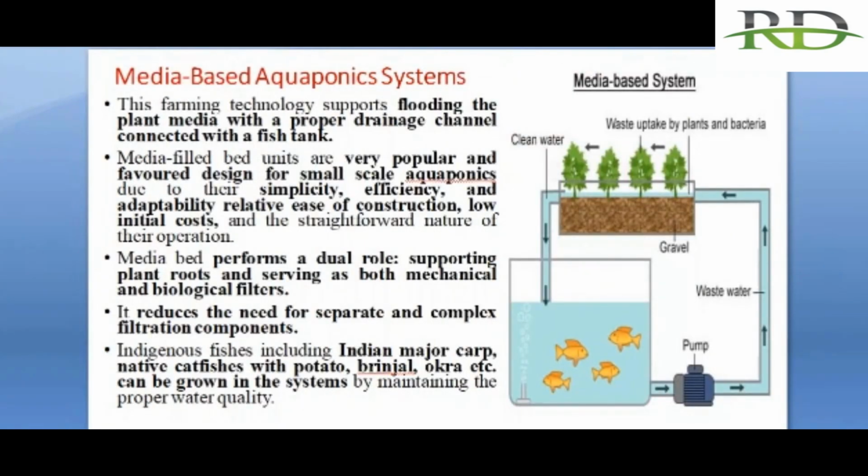So as I've told you, there are about six types of aquaponics systems. Mainly three types of systems are very popular nowadays. One is the media-based aquaponic system. This is the basic system in which the water from the fish tank is just pumped to a plant bed, and the plant utilizes the nutrient. In that system, there is flooding of the plant media with a proper drainage channel connected to the fish tank.